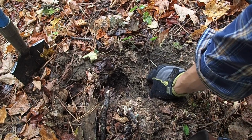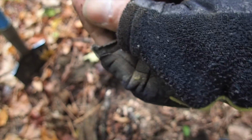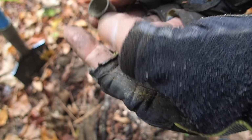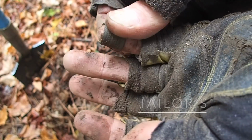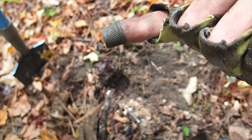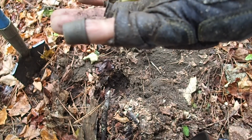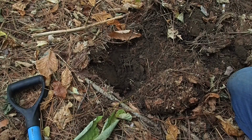I think we've got another one. Yeah, it looks like another little thimble. This one's quite a bit more rugged than the other one was. There's no top to it, but I have to wonder if it was designed that way, because it is very, very strong. I'm not sure I could crush that if I wanted to. Pretty cool. I wonder if it's newer or if it's just a different style. Interesting.